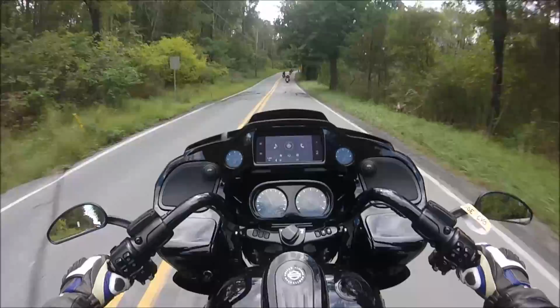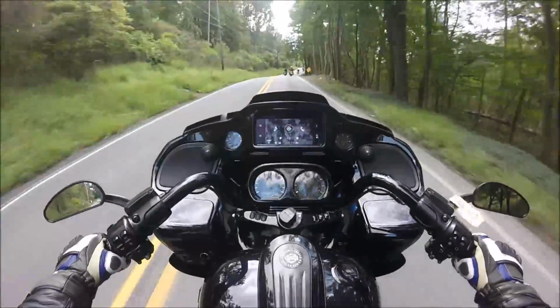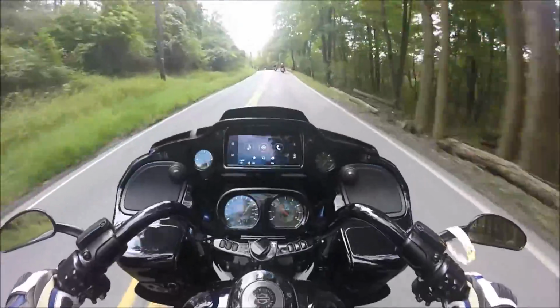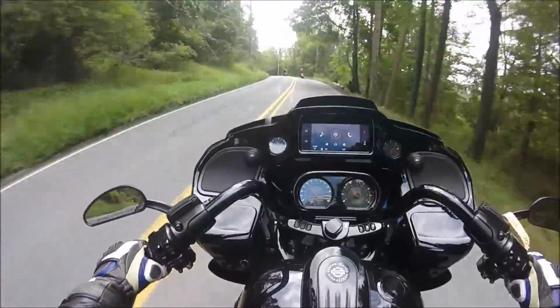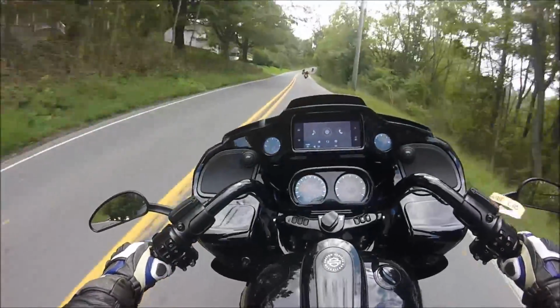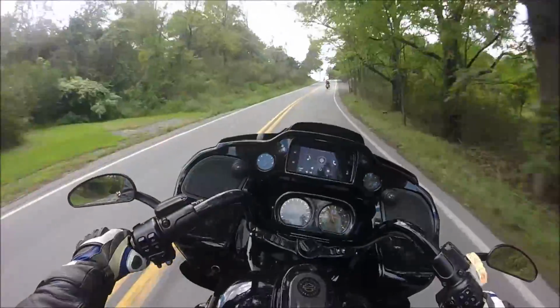The riding position is super comfortable. The seat is really plush. I mean, you just know right off the bat you could spend hours on this bike before you have to get off and take a break. That's what it's designed for. The Milwaukee 8 feels really good. It still has that Harley feel.